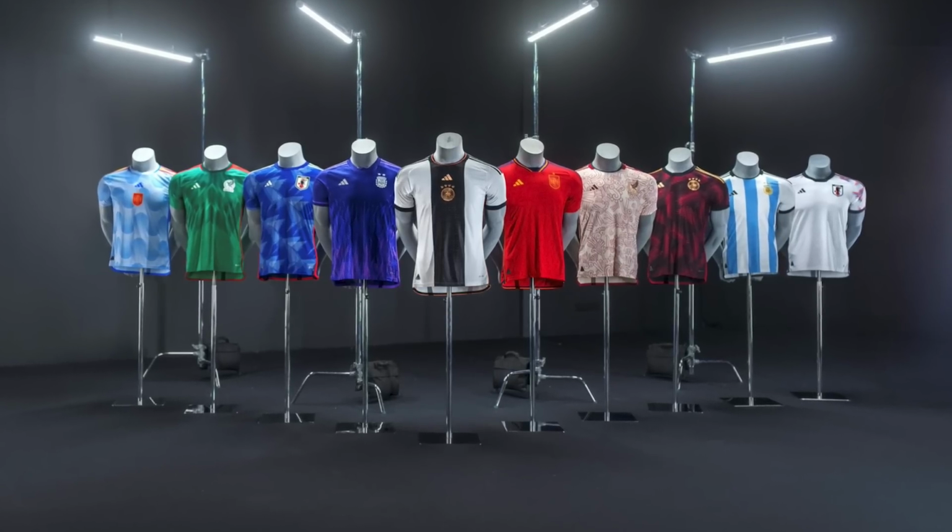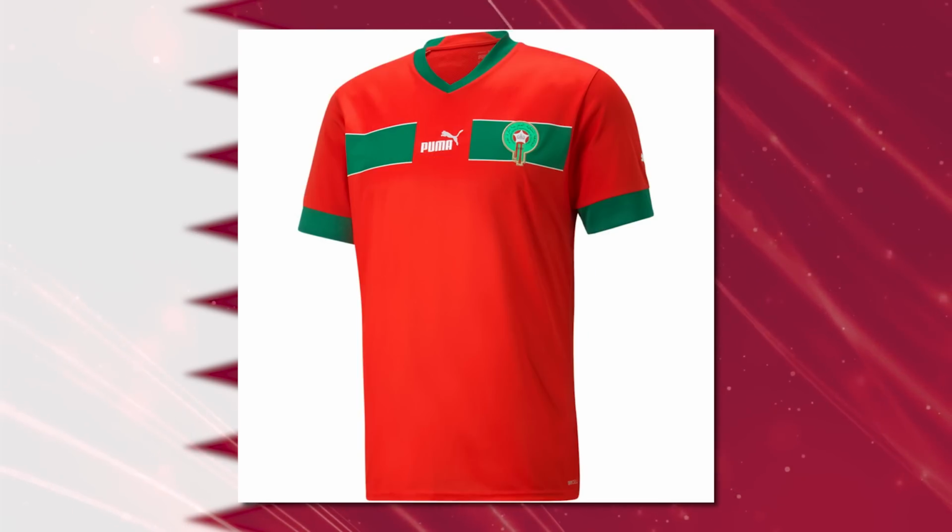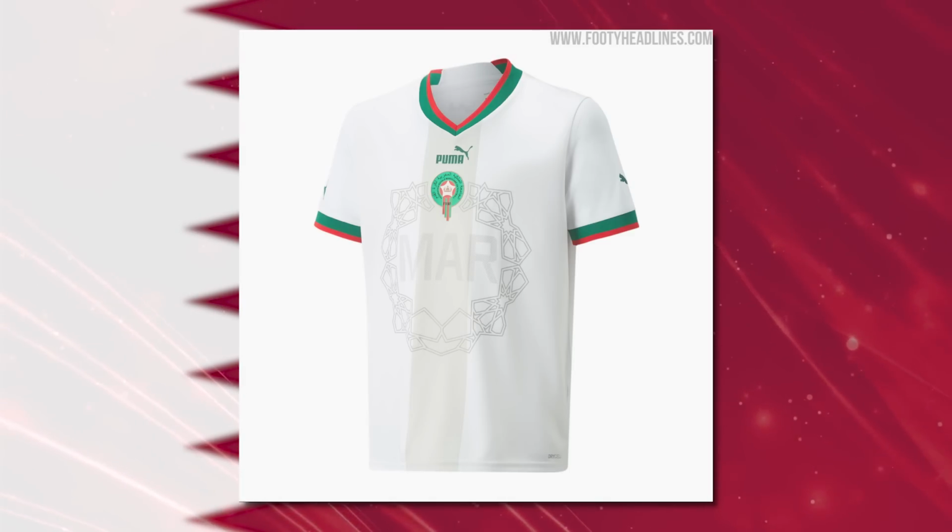Hello! More World Cup kits have officially been released. Adidas have officially completed their launch for all of their World Cup kits. Puma have already released most of their home kits, which I talked about last month, but now they have released all of their away kits.